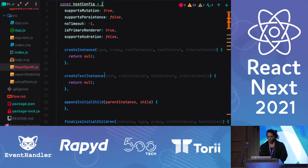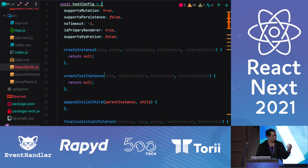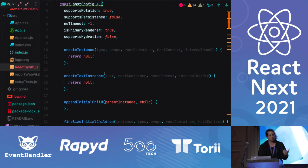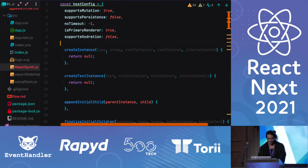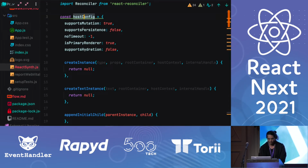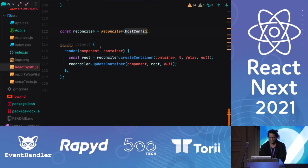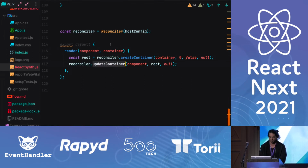So all I need to do in order to take the output of React, which is plain JavaScript objects with a type, which is a plain string, and do something interesting with it, is just implement these methods, and even not all of them. Let me show you what I mean. First of all, I've got this reconciler, I've got this host config. I created a reconciler passing this host configuration, and I exposed a render component that used this reconciler to create a container and update the container.